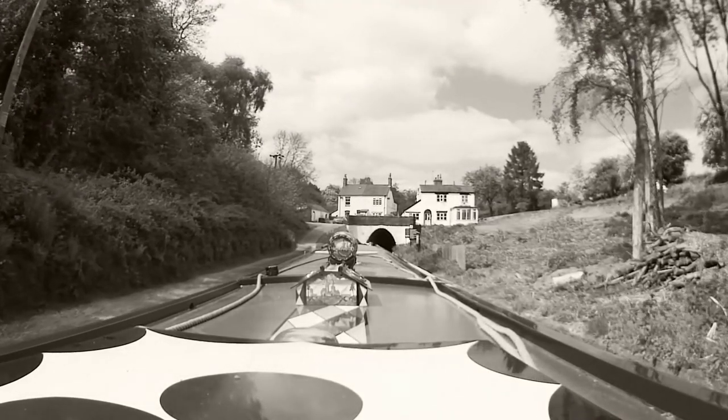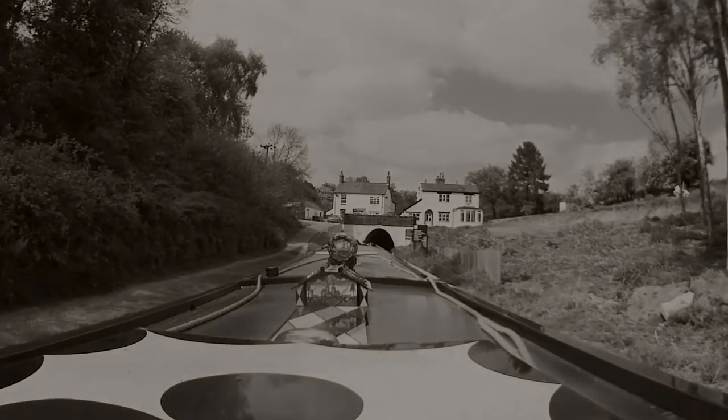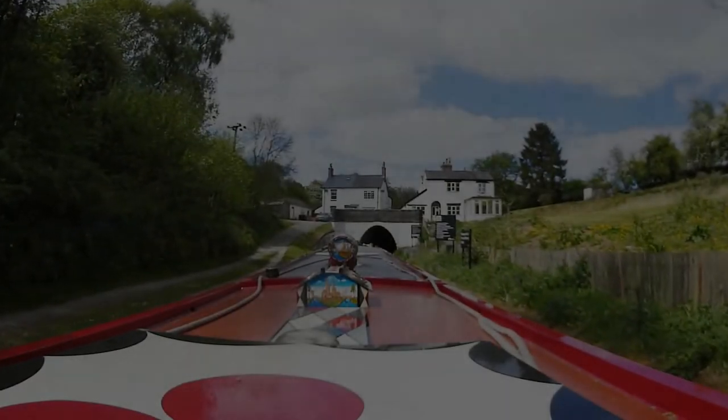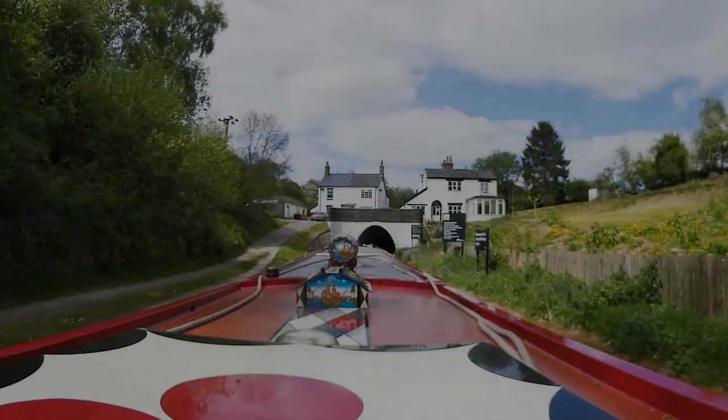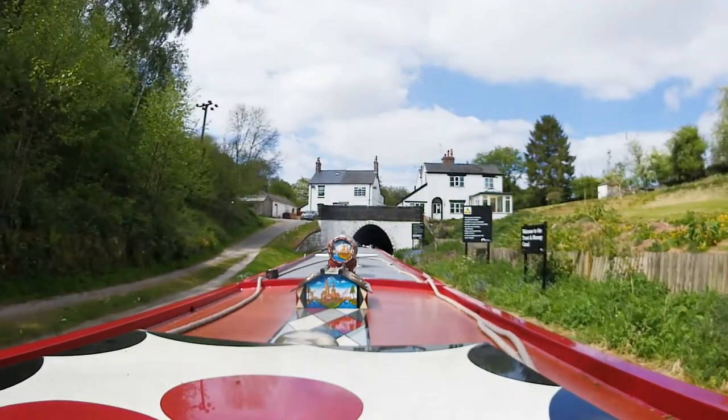Can't believe this used to be one of the busiest inland ports, and it's all gone. Everything's demolished and it's gone back into oblivion, Preston Brook. So we're going now from the Trent and Mersey, and unusually, towards the very end of the tunnel it changes to the Bridgewater Canal.